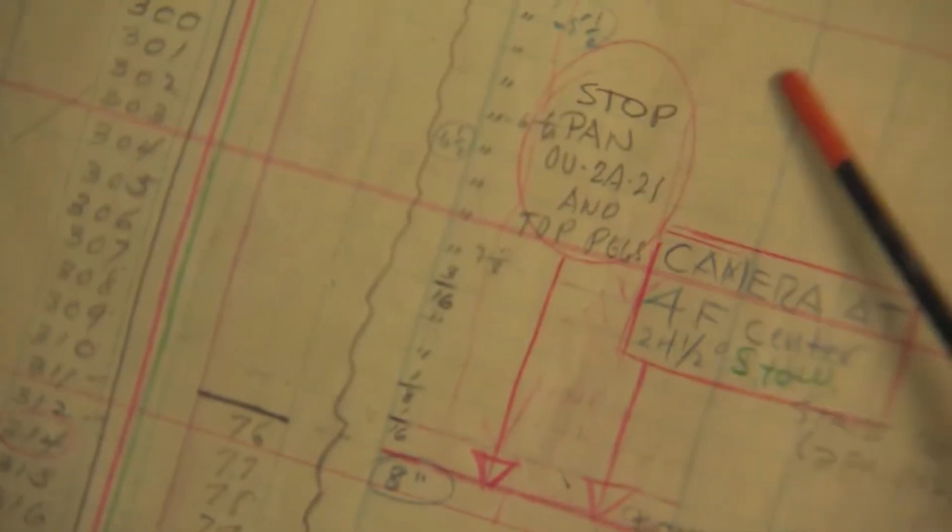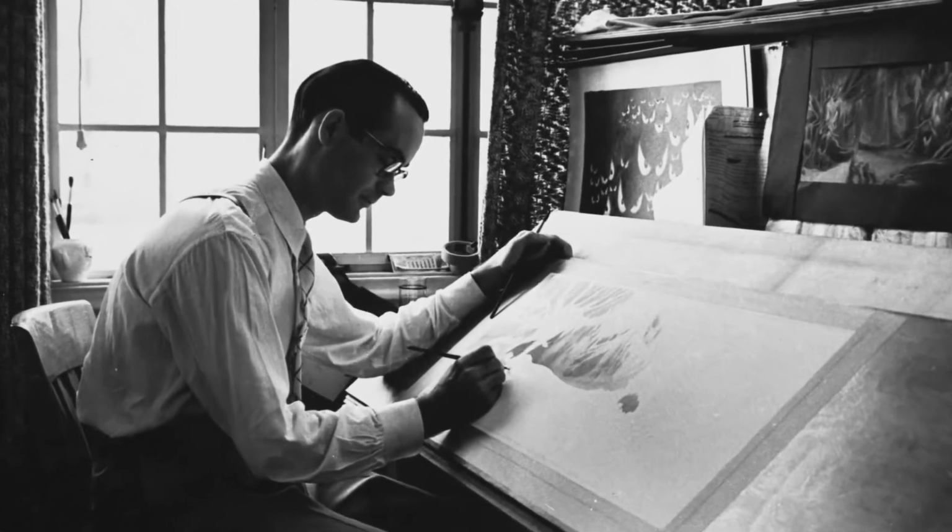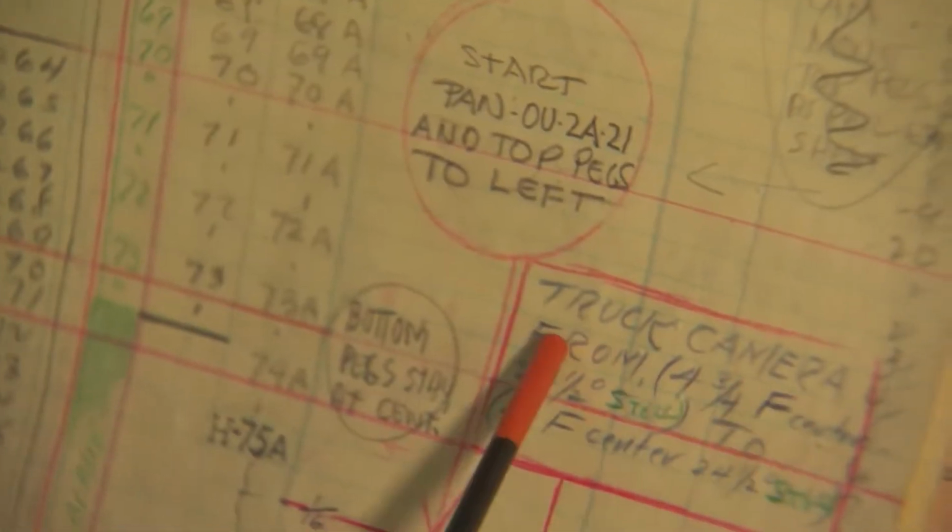All these camera movements have been written in by a layout person, and that layout person wrote in the size of the camera field, what the camera would see, and place in any of the other camera movements.